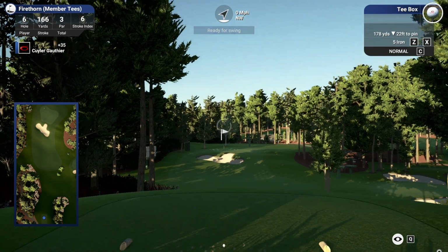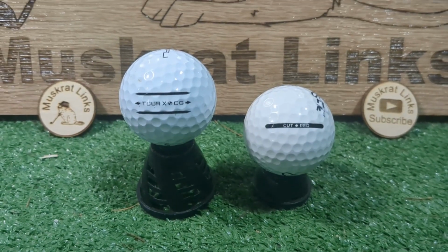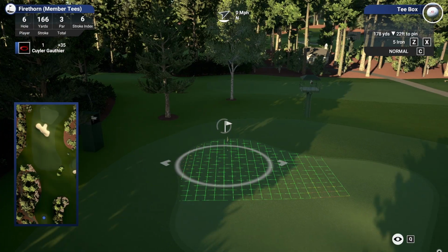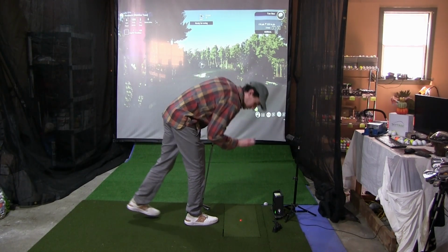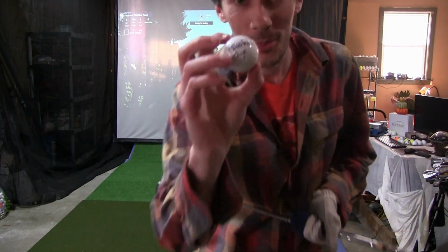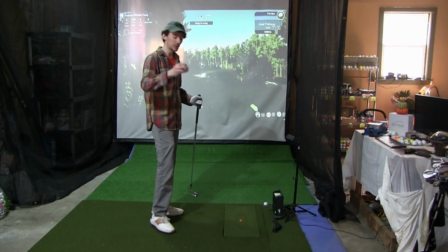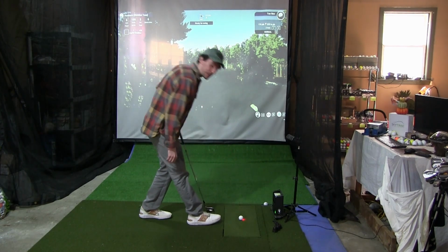178-yard, 22-foot downhill par 3 up here next. We've got the Cut Red versus the Max Fly Tour X. Again, these pin positions are brutal. Let's see if we can get anything onto the dance floor. Cut Red's going to be taking the tee box here first. This is actually the one we used in the brutally rating golfers' ball markings video. You guys absolutely love those shorts and I enjoy making them. So let me know in the comments if you've got a special mark you usually put on your golf balls. I'd be happy to review it for you.